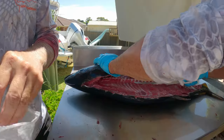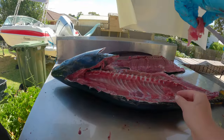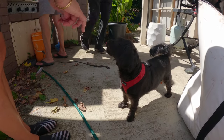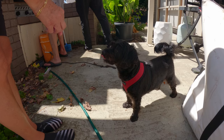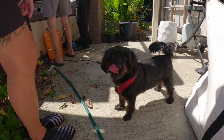But who's complaining? Nobody. Look at the sashimi on this fish. Amazing, pink, and Chiquita absolutely loves it. She's one of our crew, so she gets the first go at this beautiful fish. It's amazing how much she loves the actual fish caught on that day.